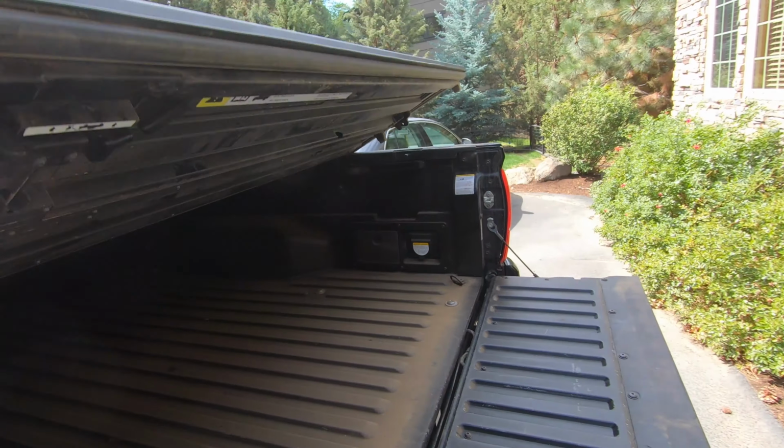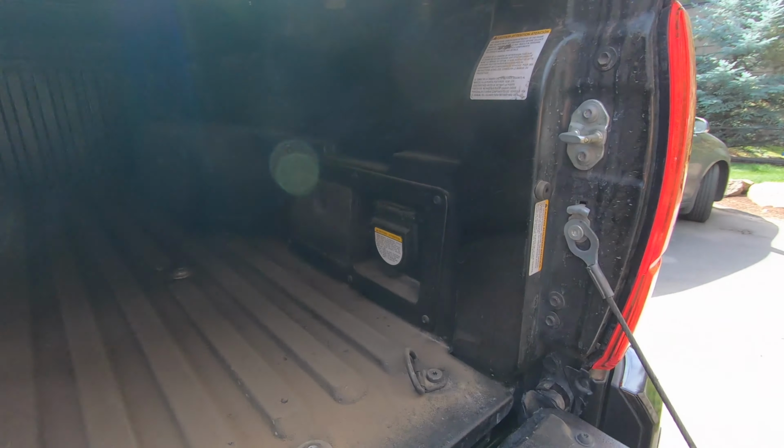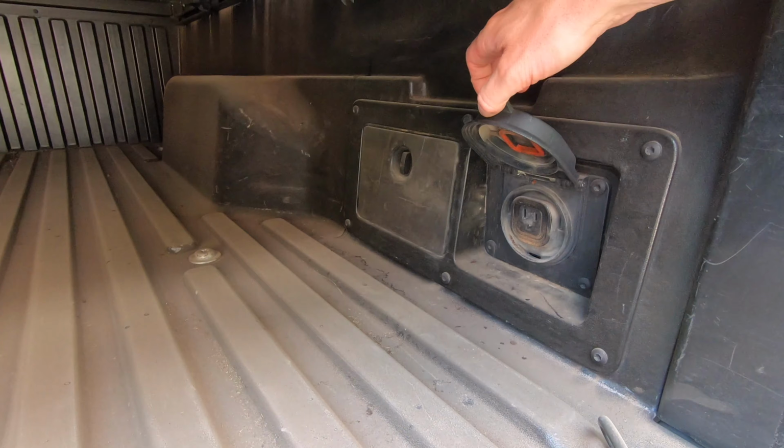We've also got that power inverter that I mentioned earlier. Switch is up by the steering wheel. We've got a power outlet back here.